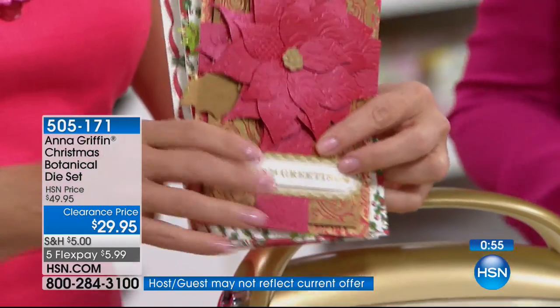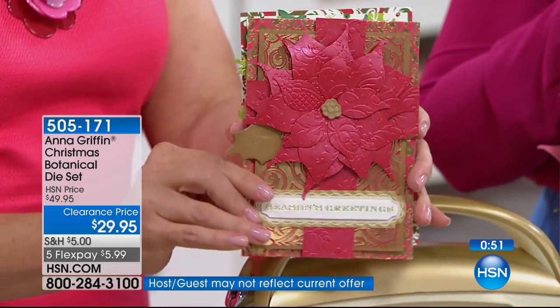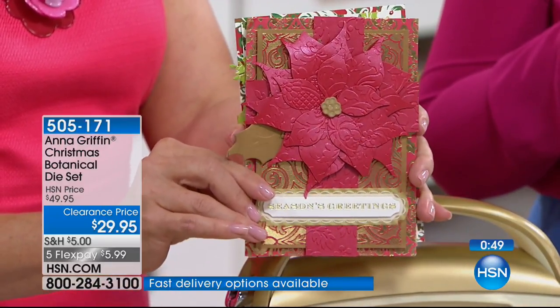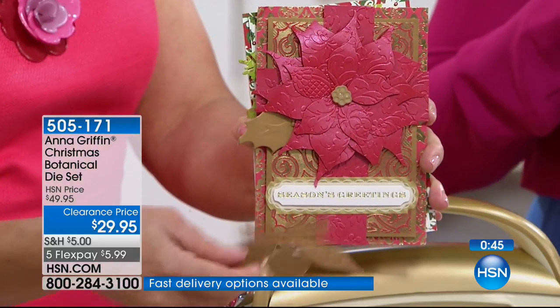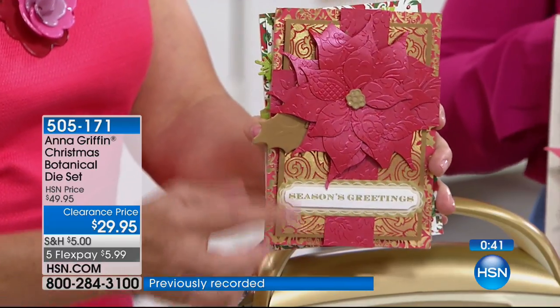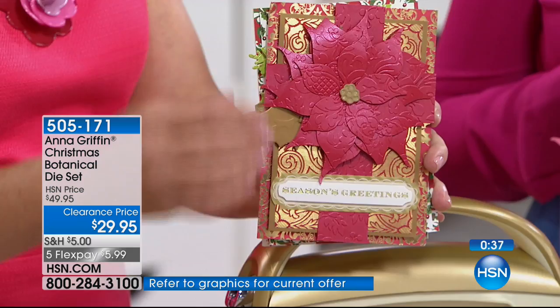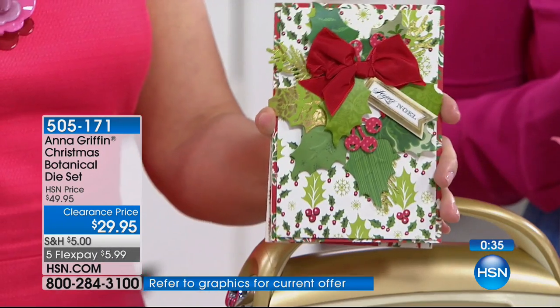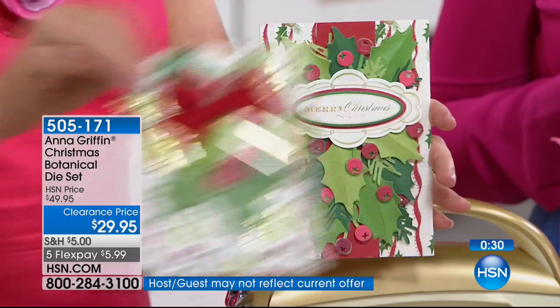Yeah, this is a really great set, especially for making opulent Christmas cards. Look at that. Oh, what did you do there? So beautiful. So we took that, we die cut the regular poinsettia, and instead of embossing the details, we ran it through an embossing folder, which gave it a whole different texture. Yes. All different looks. Look, so Holly. Run all the papers through, right?